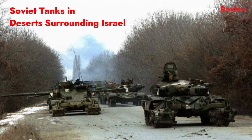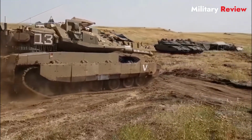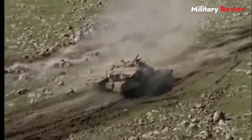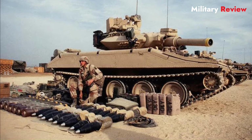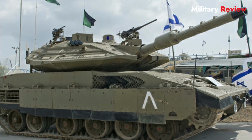Originally designed to duke it out with Soviet tanks in the desert surrounding Israel, the tank was laid out in a rather unorthodox manner compared to contemporary Western and Soviet tanks, featuring a design more akin to some infantry fighting vehicles. Instead of having the engine at the rear, the engine was moved in front of the crew compartment, with the turret placed further back on the chassis. The result was that the front armor could be more gradually sloped, and the crew could enter and exit the tank quickly from the rear.